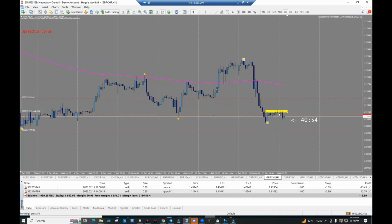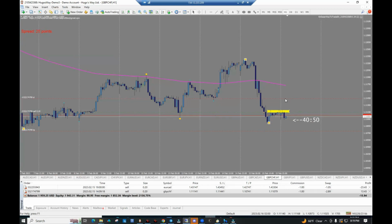I'll let it run because we got good support here. Now again, anything can happen, but I'm willing to lose on this. I'm willing to lose whatever this is right here. It's $65. I'm willing to lose that. And then also same thing for EuroCAD, if it's stop loss. But we hopefully won't lose them that many.